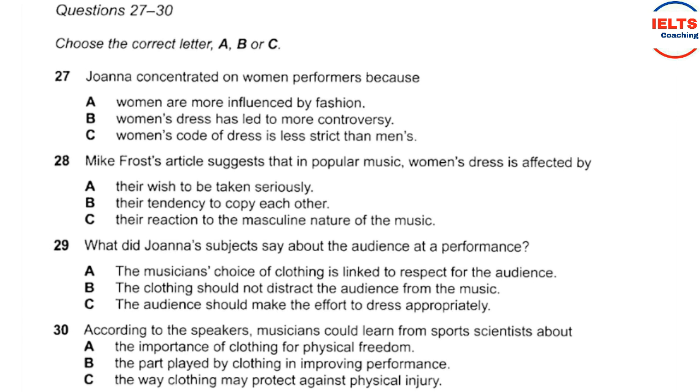Moving on, Mike Frost's article suggested that in popular music, women's dress is affected by. Mike Frost is a person who has written an article on this topic, and he has written that women's dress is affected by what thing? Their wish to be taken seriously, their tendency to copy each other, or their reaction to the masculine nature of the music, as the music is more manly, probably that's why they choose their dress accordingly.